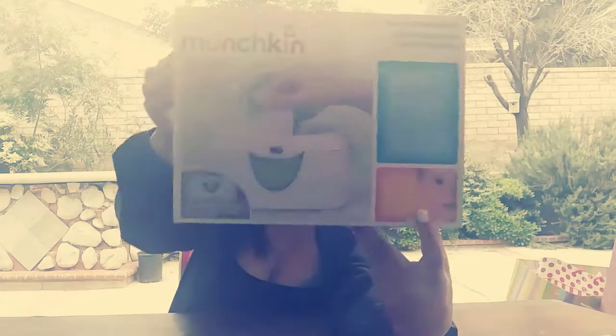Another thing I got at my baby shower was this Munchkin wipey warmer, which I put in my registry. These two were in my registry at Target.